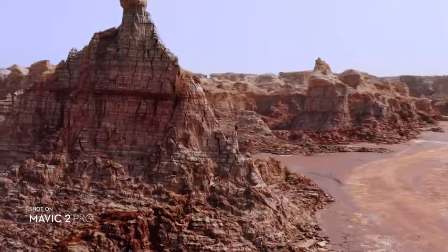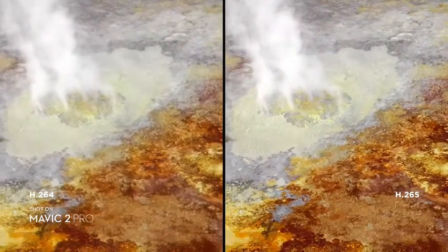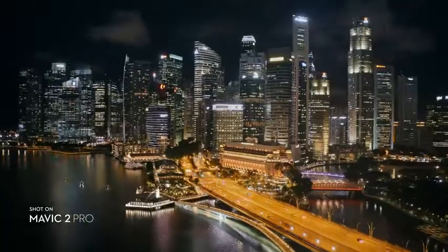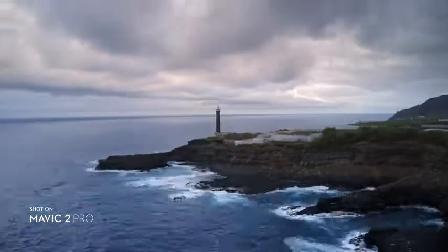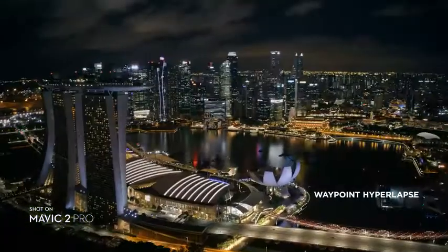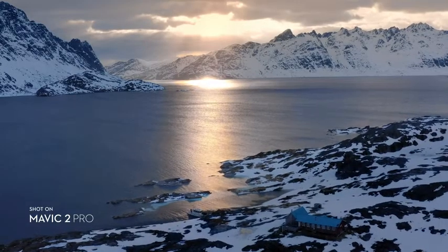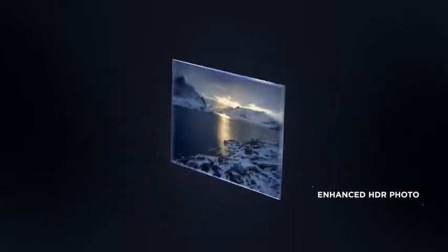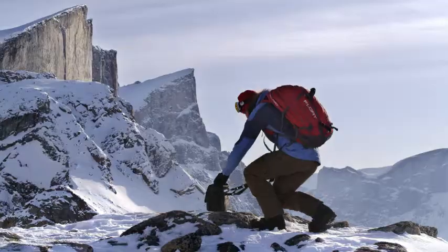Both editions record 4K video with an advanced H.265 compression, so your images retain even more detail. Speed things up in a dynamic aerial hyperlapse with a simple tap of a button. 4 different modes give you a variety of shots for any time-lapse situation. Mavic 2 also supports enhanced HDR photo, an improved technique that blends a sequence of photos for greater dynamic range and image clarity. It wouldn't be a Mavic if it couldn't go with you anywhere, anytime.